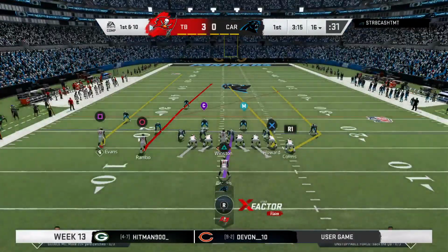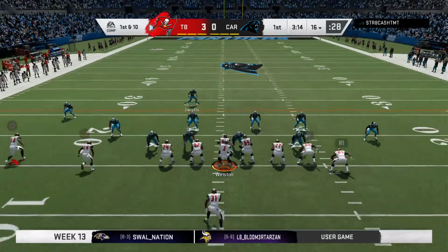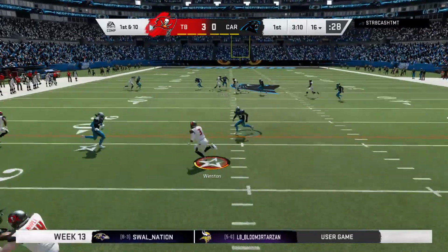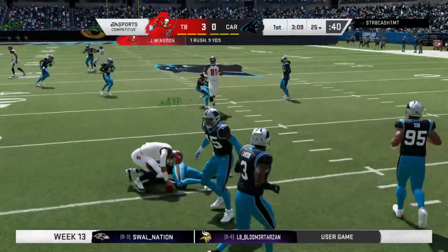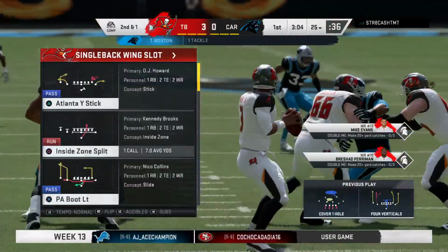The Bucs offense set to begin their next possession. They've got a 3-0 lead and the football as they start 1st and 10. Jameis to throw it. He'll wind up getting 9 after tucking it and running, so it'll leave him with 2nd and a yard.